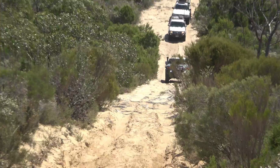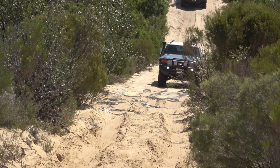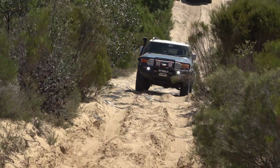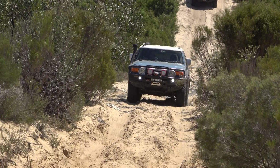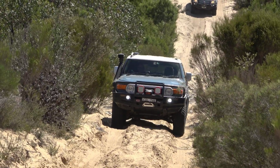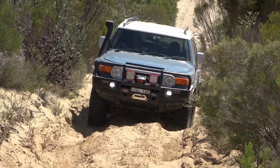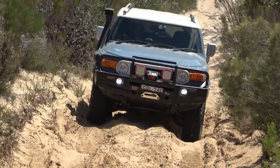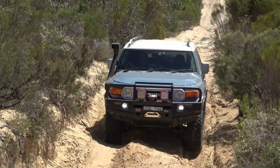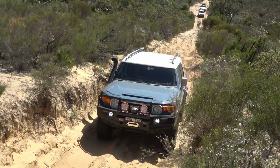So Paul in the FJ, of course, is not going to have any trouble. Always liked the FJ cruisers, and having been on a few trips with Paul now, I think the person behind the wheel's got a bit to do with it, but they seem to be exceptionally capable. And that suspension setup he's got, you can see those tyres just dropping down. He's never losing traction. He seems to have good range of articulation in that suspension setup that he's running, which is really nice.